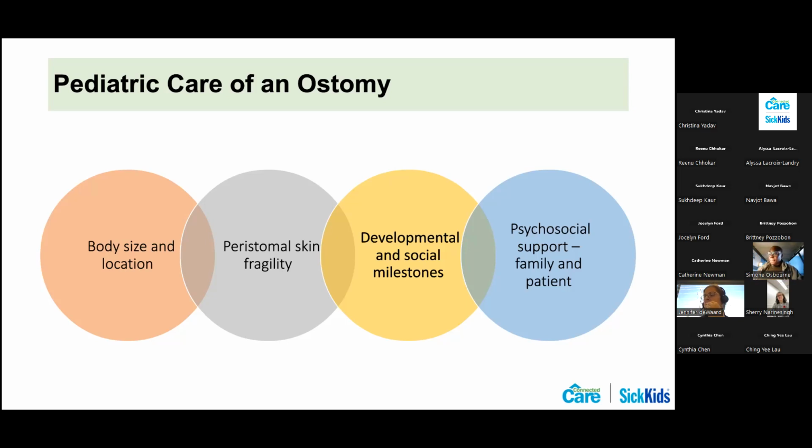So just understanding how we can incorporate those ideas into their routine cares so that it can support those milestones and those developmental care. In terms of children, we think about their sort of social milestones. Children are very social. They like to show other children what's going on with their body.